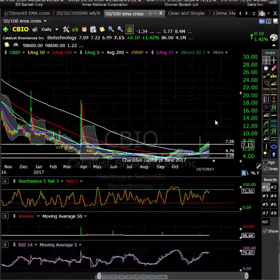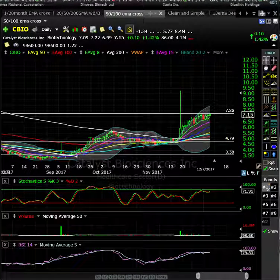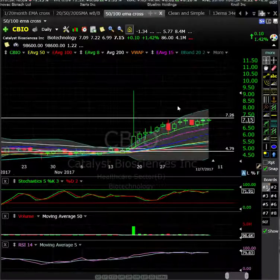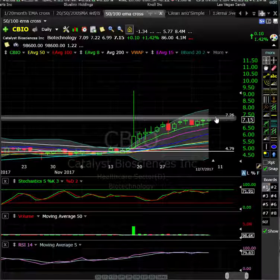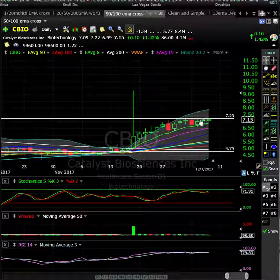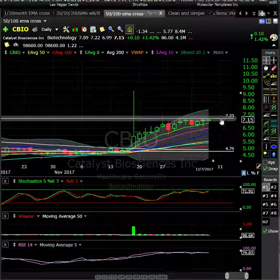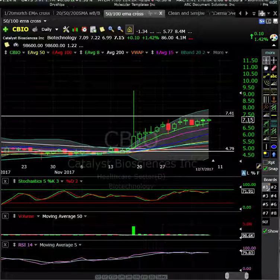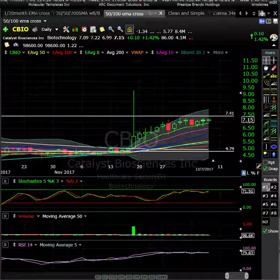It's got a very, very tiny float. Don't chase this, but look for an intraday setup and see if that volume continues. See if it gets any significant volume, I should say, and could present an opportunity. I would look for potentially a pullback to 725, right? So you've got a pretty clear area of potential support to bounce off of. So intraday move, maybe we get this gap up, maybe we pull back to 725, $7.40, somewhere in that area. See if it acts as an area to bounce from. Potential day trading opportunity in CBIO.